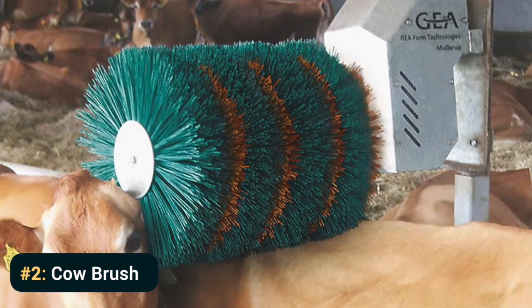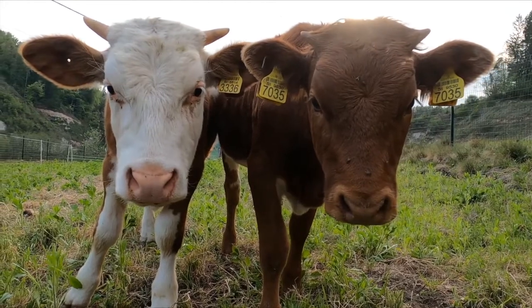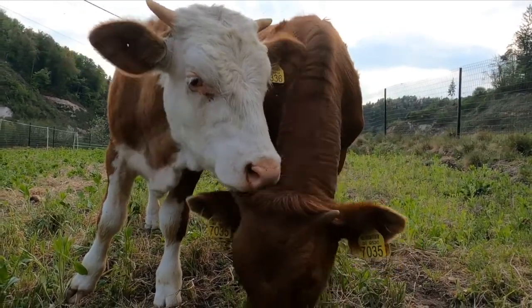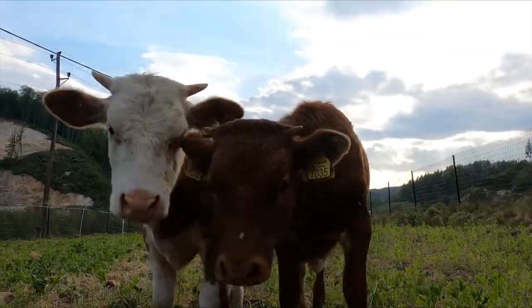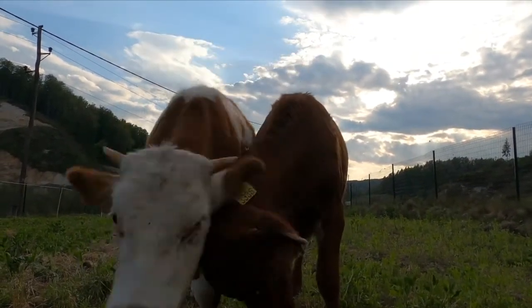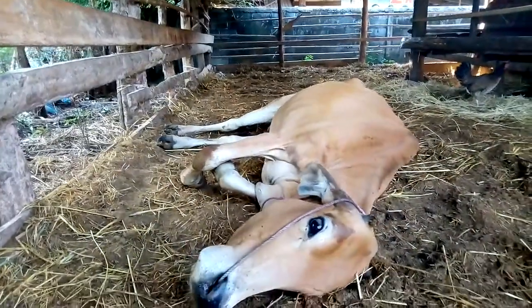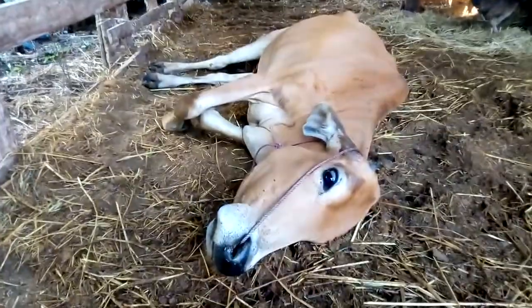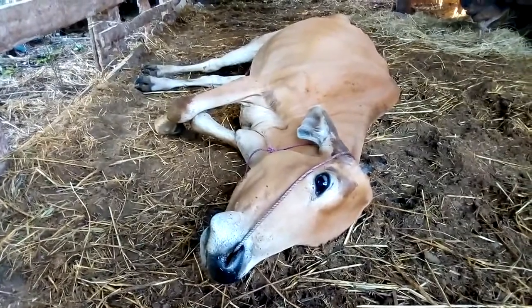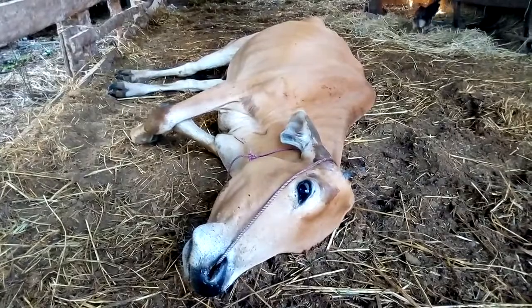Number 2. Cow brush. All animals, including humans, love a good scratch. Cows most especially, but since they're not as flexible as cats or dogs, they can't scratch their own backs. So cows need a little bit of help to get that itch. We all know how frustrating it can be when you can't relieve an itchy spot. For cows, this frustration can lead to very unhappy and unproductive cows, which can lead to an unprofitable farm.